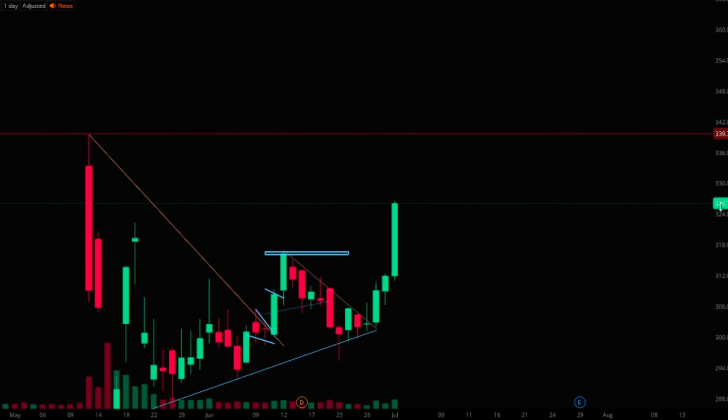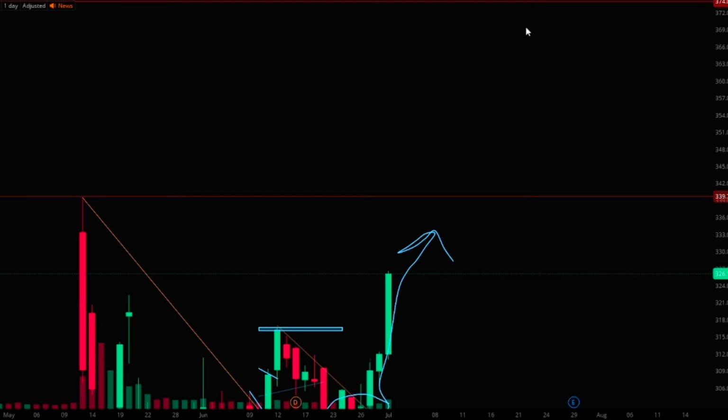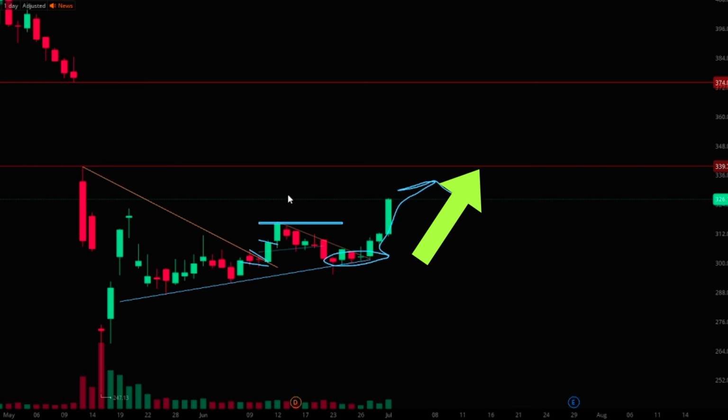UNH is in a massive spot, guys. We mentioned in the last video, we are targeting 339, and it does appear we're about to hit that within a few days. And with these other price target levels being higher with these gap fills, it does appear there's a lot more upside to continue.